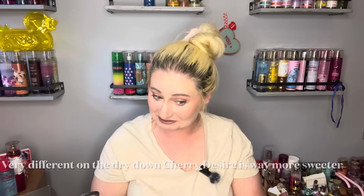Oh, I have to pull out my other cherry one because it's actually smelling similar to me. You guys are so similar. I think Cherry Desire is a little brighter, but they're almost the same, in my opinion. Very similar, but there are slight differences. This one's brighter and a little sweeter, from the maraschino cherry pulp. It's almost the same base as this, but they sweetened it up a little. And I feel like this one has a little more creamy vibes, but they're so close, in my opinion.